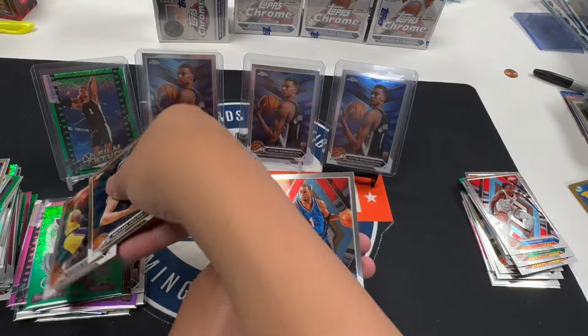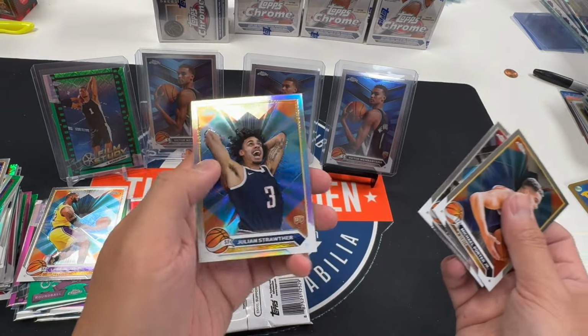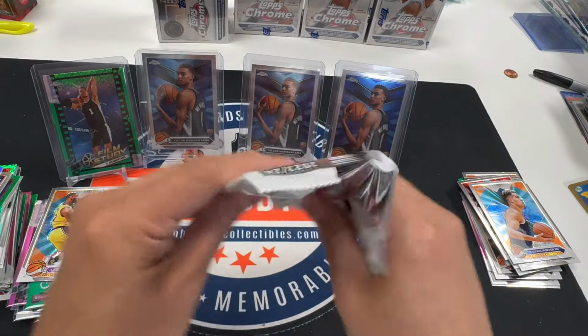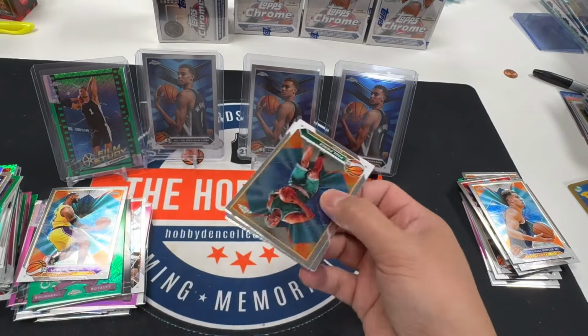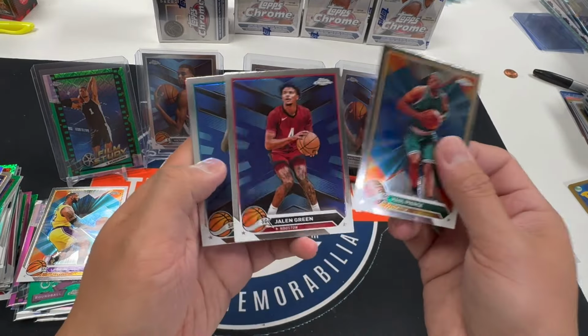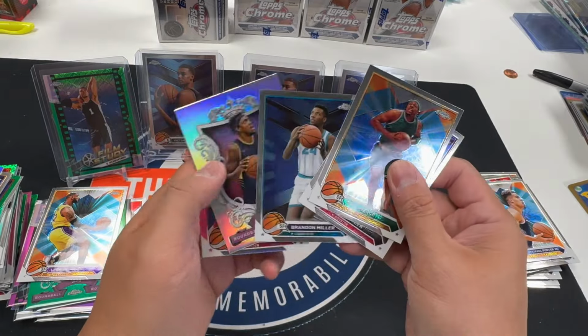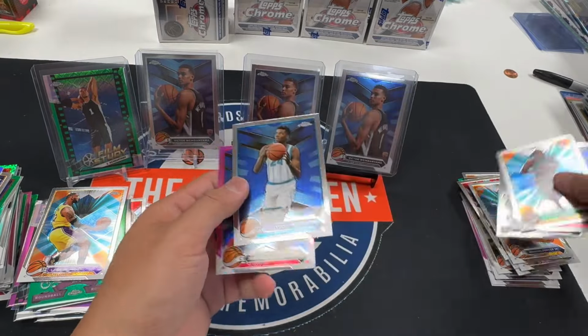LeBron James and Jalen Strader refractor. Larry Bird Green? The first one. Yeah. Hakeem Olajuwon.